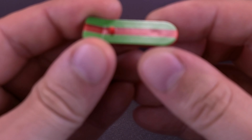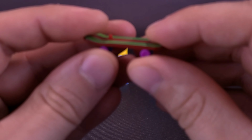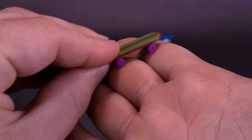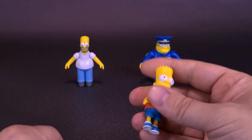The thing I like, at least, about the skateboard is that while it's all molded here in red plastic, with only the green striped on either side of it, they at least took the time to give it functioning wheels. I use the term functioning wheels loosely. While they do roll, once you get Bart really on top of the skateboard, they have a hard time actually moving.